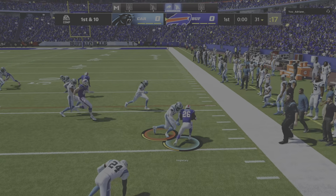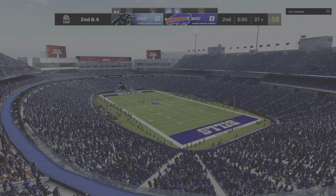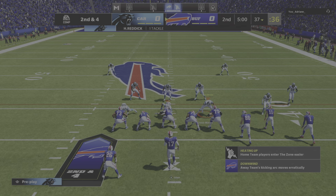Yeah, boy, it is tough to bring him down that time. He surges forward. He's going to get a full 6 out of that. 2nd down.